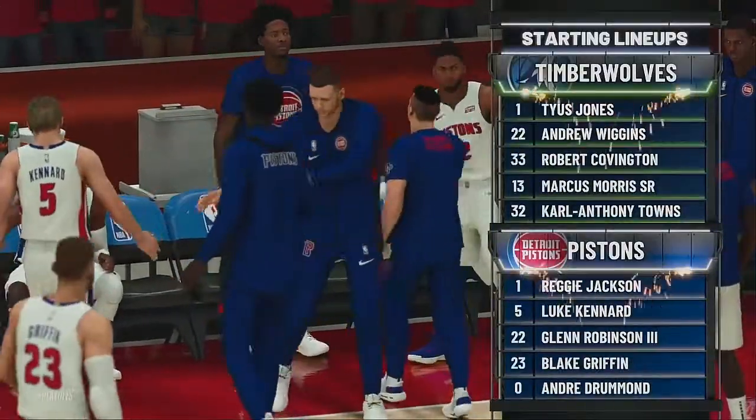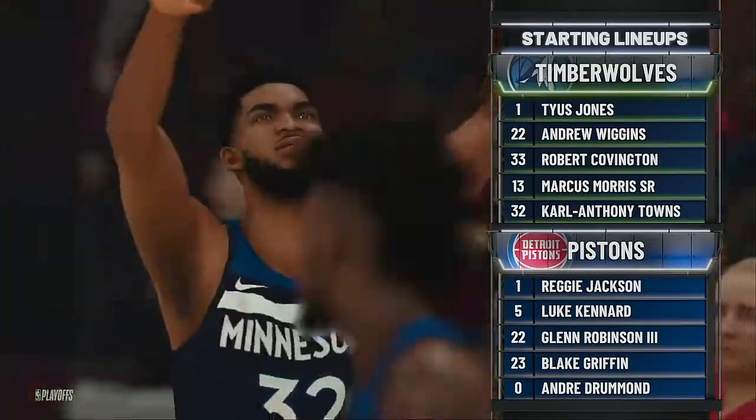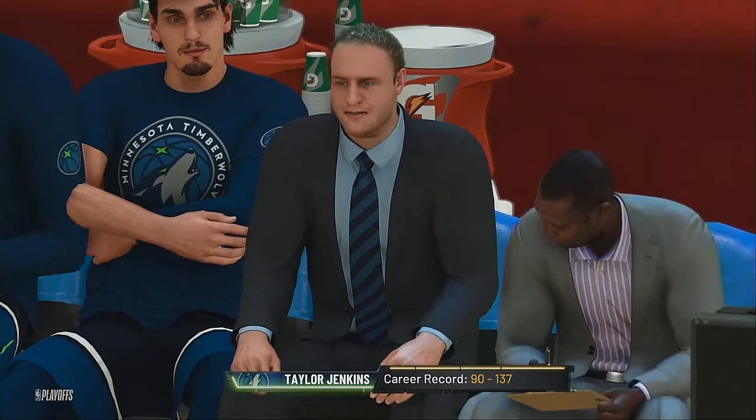And checking out Minnesota's opening lineup. Wiggins and Covington fill the wings. Marcus Morris is out there with Towns, and it's Jones in at the one spot. And for the Pistons, on the front line, the talented duo of Griffin and Drummond. Jackson and Kennard pair up at the one and the two. And it's Robinson in at the small forward position.